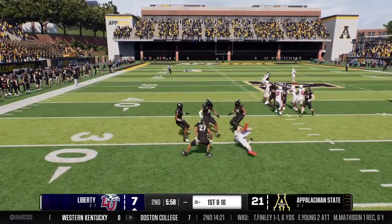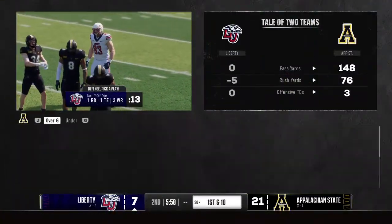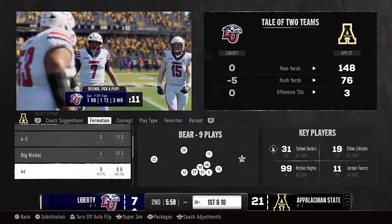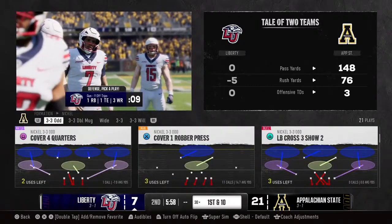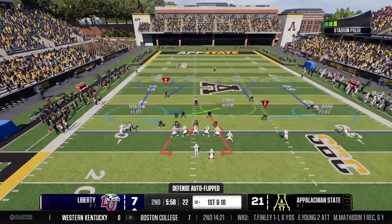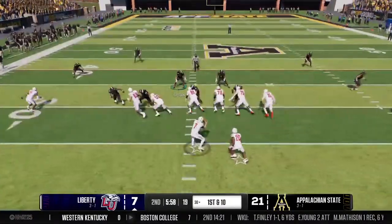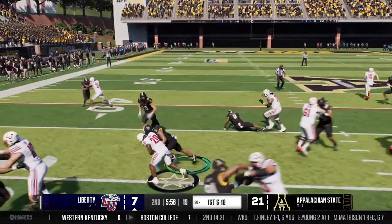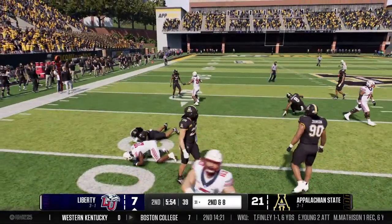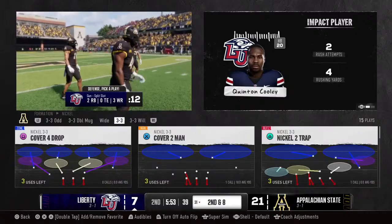Great starting point, takes it inside his own 25. And the returner will be dragged down. Liberty takes over and the Flames offense is ready to go to work. This is when the pressure can ramp up a little bit on an offense, David, when they start feeling the heat to answer a score. And I think being down 14, you can kind of feel that way. But, dude, if you put a good drive together, this is a 7-point game, so Palmer, no need to panic.